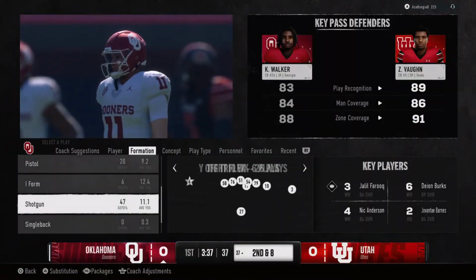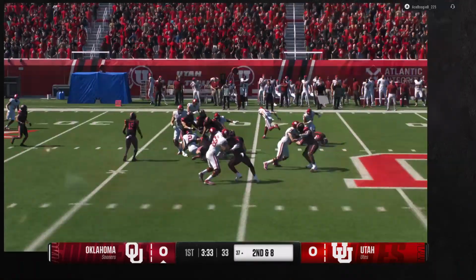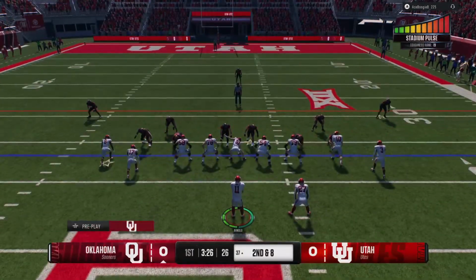2nd and 8 coming up. This offensive line better figure out a plan for this D tackle. He is tough to block with one guy. You might want to start double teaming him. He's going to be a problem moving forward. You saw all of his ability on that last one.